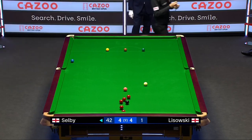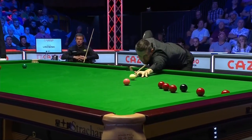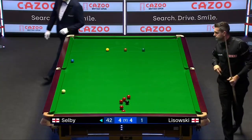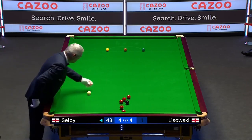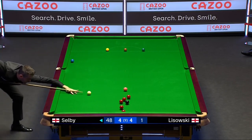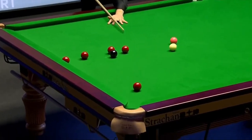This is the third deciding frame finish Selby's been involved in this season. It would be three out of three if he were to win it. When the pressure is at its most intense, he's one of the most dependable cuemen in the game's history. Yeah, particularly in last frame deciders. I wouldn't say he's lost too many. I'd say he has a very high percentage of winning them.